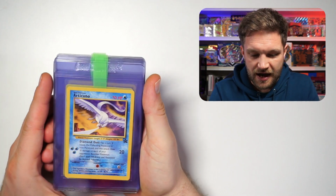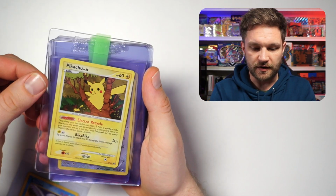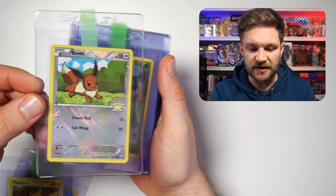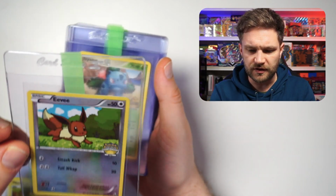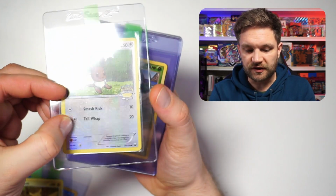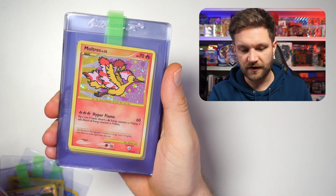Right. We're going to kickstart with some Wizards of the Coast stuff. I won't take too much time to go through some of this stuff, but we've got the Articuno promo, this Pikachu promo, which I just love the artwork on. An EV City Championship. Sorry, not City Championship. It's one of the tournament cards, but it's got this scratchwork finish, which I really like. This pre-release Ivysaur, very nice card.